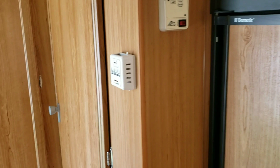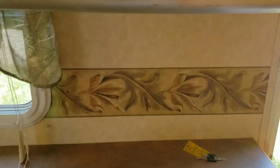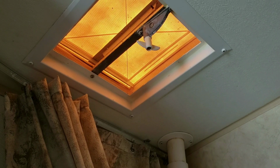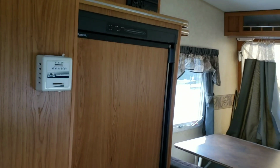Got a furnace, it's got air. I thought it said it had a microwave. I don't want to take that off right now, I'm filming. Cupboards. Bathroom shower combo. It's not a fan, but it's a vent. Not too bad. Maybe he just took the microwave out. Maybe he puts it up here. I thought it said microwave.